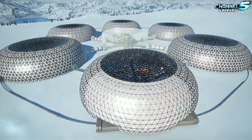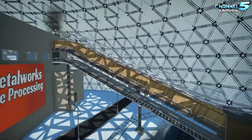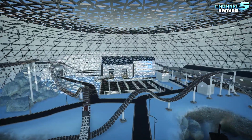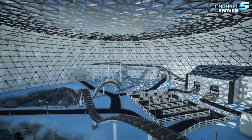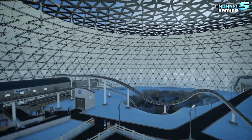You know, it looks amazing from the outside, but the inside leaves a lot to be desired, and the coasters and the theme park aspects are extremely underwhelming. You know, it has shops, it has coasters, but I don't really think they're providing the services that they should be. Right? So, I mean, it's a good effort.